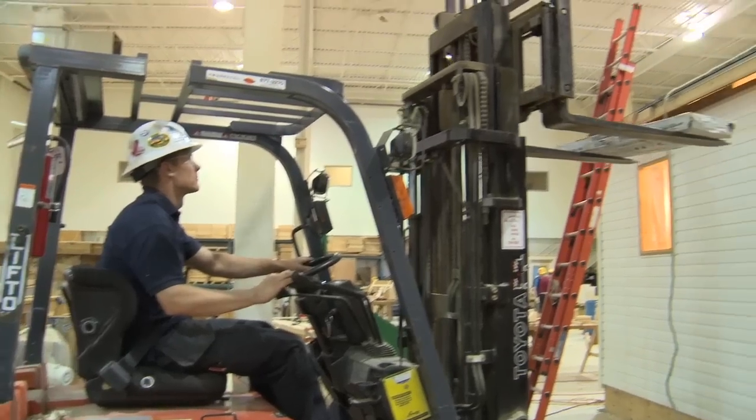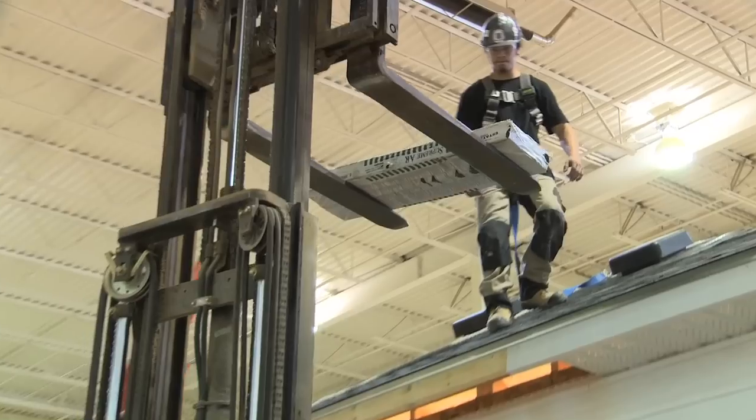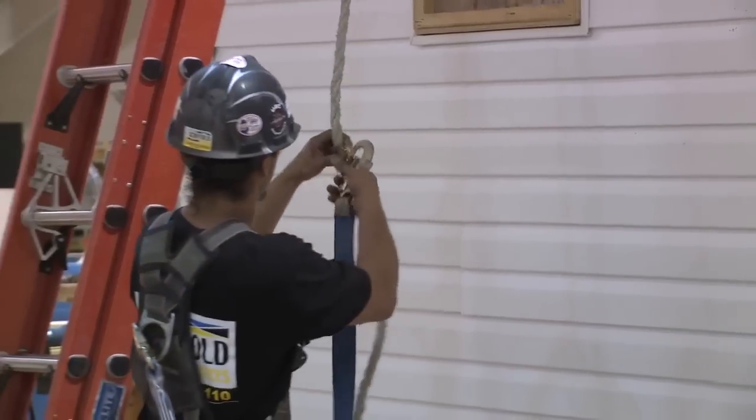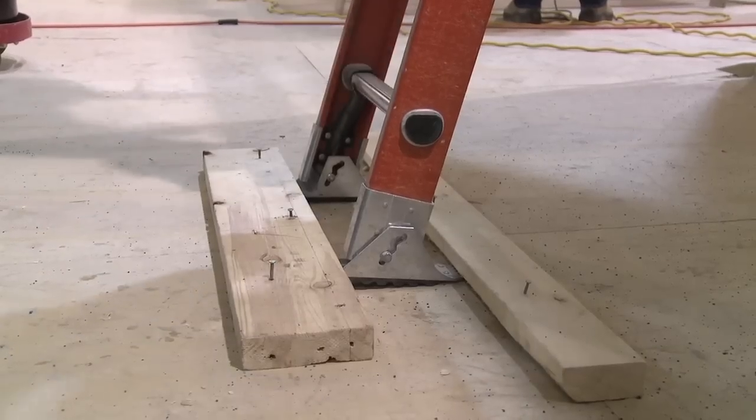If they're using any machinery on site, do they have training to use the forklift? If they have been provided with the right fall arrest equipment, if they know how to use it and inspect it properly, and if they know where the emergency procedures for the site are posted.